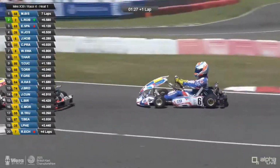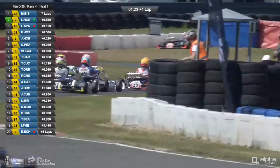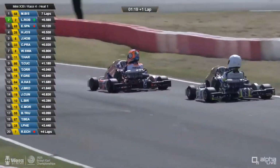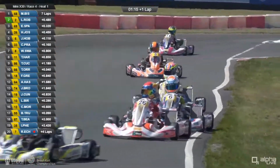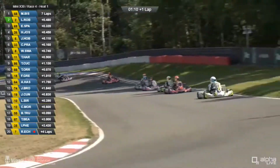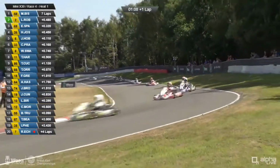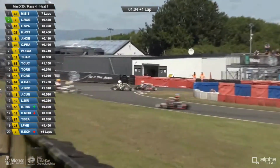So now it is just Macaulay Bishop, again 2 very quick drivers going to be working against each other here now. Less than 90 seconds on the clock. We'll keep an eye on that one as it develops. So Bishop leading the way from Spanswick, Robinson, Jocelyn, Hobson, Pratt-Thompson, Swain, then it's Harfield, Cucurullo, then it's Orridge, Green, Hassan. They're the top 12 at the moment.